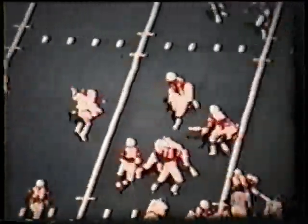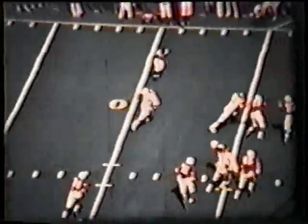Jack Mildren fakes to Crosswhite. Mildren pitching to Pruitt, sweeping the left side, 30, 35. He's turned back in, goes across the 40 to the 41-yard line. A pickup of about 10 yards as Pruitt swept to the left side, was turned back in on a fine play by Tom Landry.